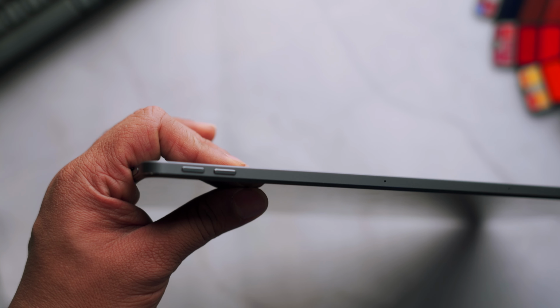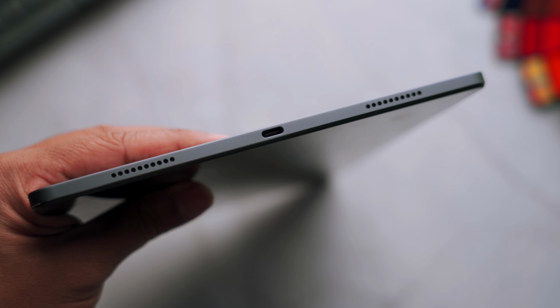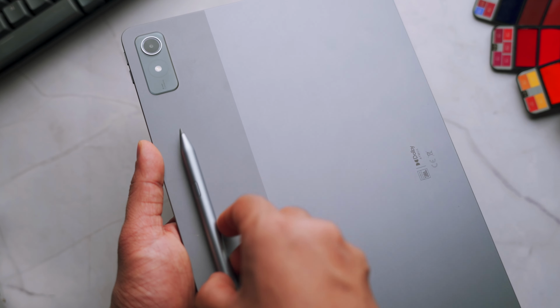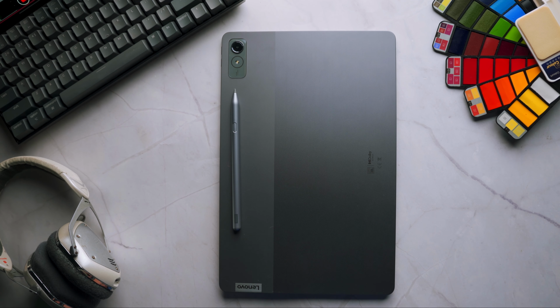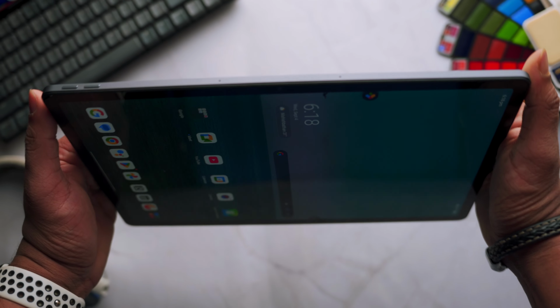On the right side we have the volume buttons and the magnetic pins on the left side for connecting keyboards. We'll be talking about this aspect a little bit later. At the bottom we again have the speaker grills and of course the USB Type-C port. We also get the charger out of the box, so that's a great addition to be honest. At the back side of the tablet we again have magnetic pins. We can attach our Lenovo pen over there. It's quite a slim tablet to be honest. The thickness of this tablet is 6.9 millimeters and it weighs around 615 grams.